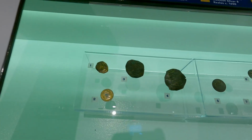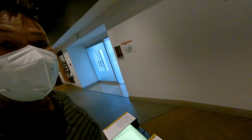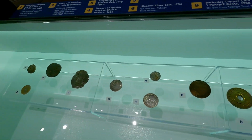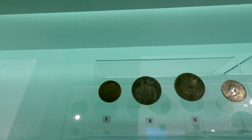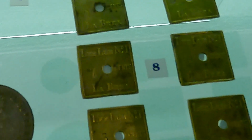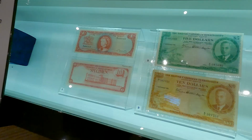Morning. It is amazing to see these old school coins that they used. This would have been what? Back in the 1600s. History here. And then we move on to the Spanish crown. Wow. Look. So we went from Amerindian currency to Spanish and now British before we move on to our own.